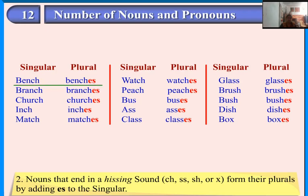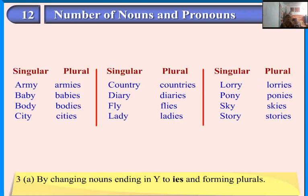Bench, benches, bus, buses, class, classes, bush, bushes, box, boxes, and so on. By changing nouns ending in y to ies and forming plurals. Army, armies, diary, diaries, baby, babies, country, countries, and so on.